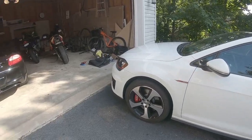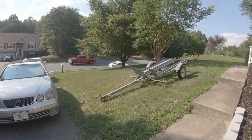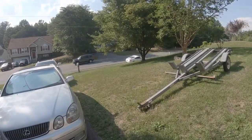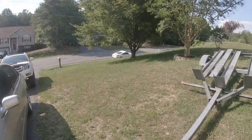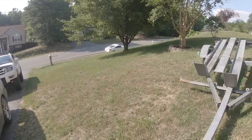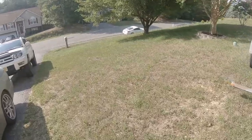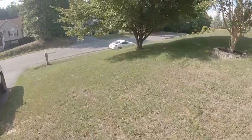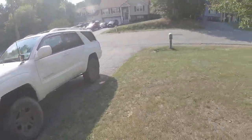Moving on, we got the car I've owned the longest, which is that white 350Z down there. I bought that in college after my brand new Focus ST that I bought for college blew up at 18,000 miles. That one's sitting out down there right now because I have run out of driveway space to get things in and out.